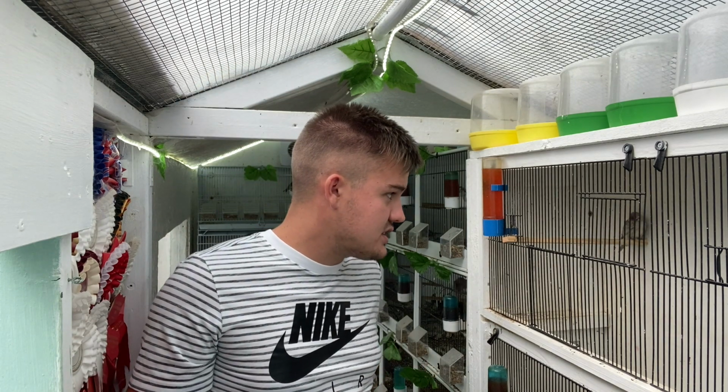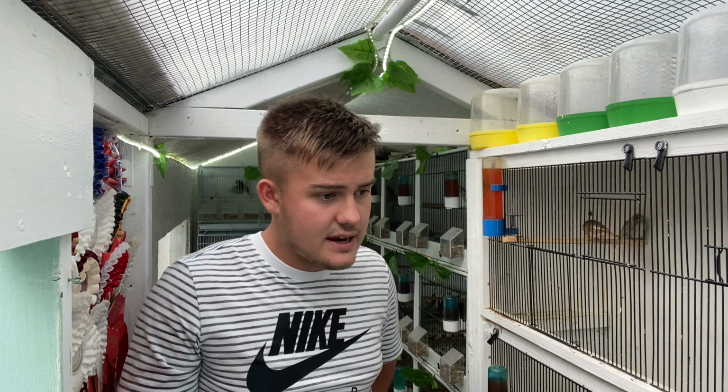The agates, well, we've got a cock and a hen in there, so one of those is going to a friend. The other, the hen, is probably going to stay here for at least the short term. I might keep it for next year, I don't know.